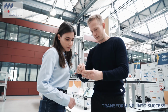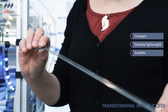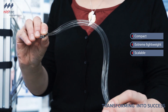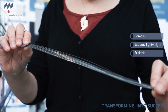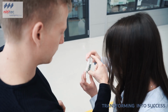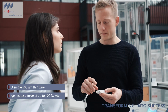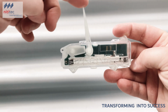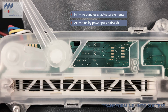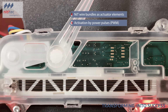The proportional actuation is based on shape memory alloys made of nickel titanium, which contract like metallic muscles when activated electrically. This material has the highest energy density of any known actuator. Forces of up to 100 newtons can be generated from a wire with a diameter of only 500 micrometers, enabling the design of compact and lightweight actuator systems. This means they can not only replace conventional actuators, but also open up completely new application fields.